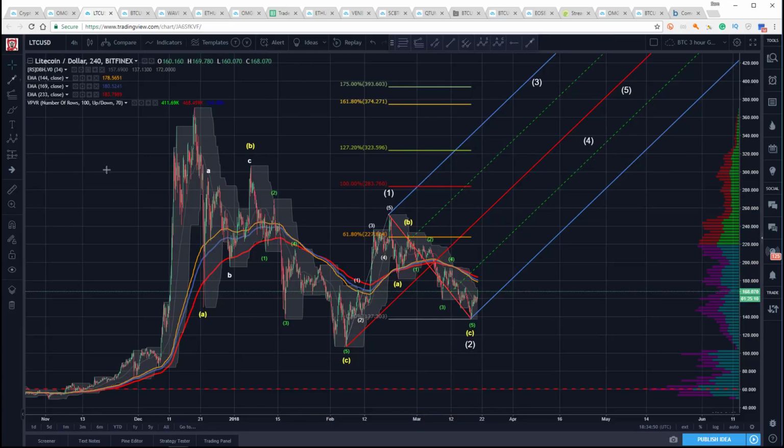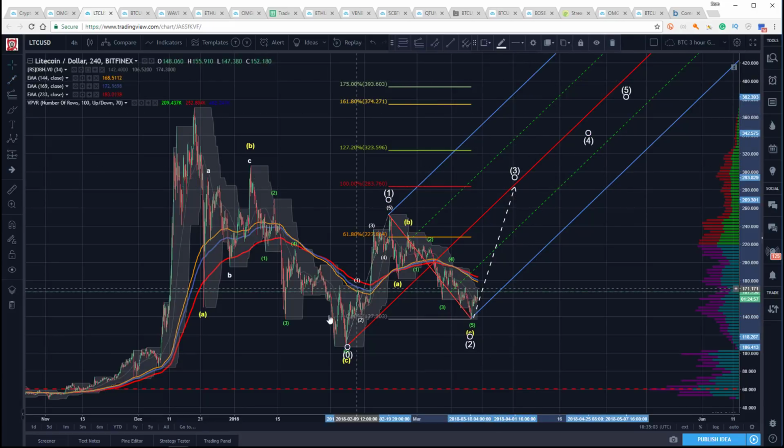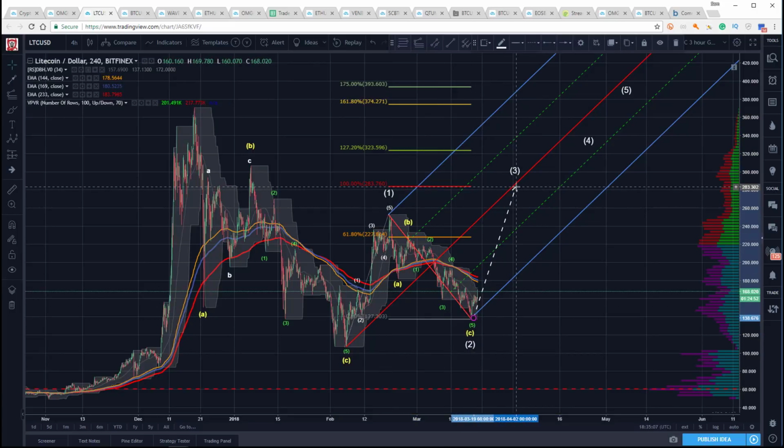Okay, what's significant here? So first thing we got to get to. First, if it's going to play as a 3, we got to get to 100% the length of the 1. That's all we have to measure against. So we'd be looking for this. That would be a minimum requirement to play this as a 3. 100% the length of the 1. So can we get there? Is that the 3?